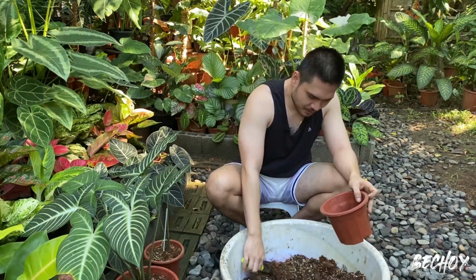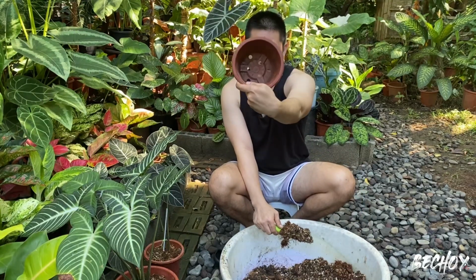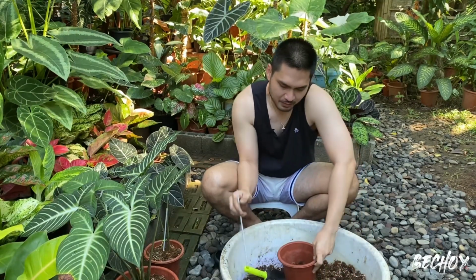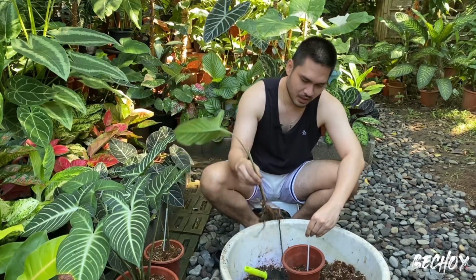We will be doing the same thing for our second propagation. Again, make sure na meron tayong hole dito sa ating pot na ginagamit. And by the way guys, regarding dito sa stick na ginagamit ko for support, if wala namang available na mga balloon sticks or whatever, you can use other options naman.